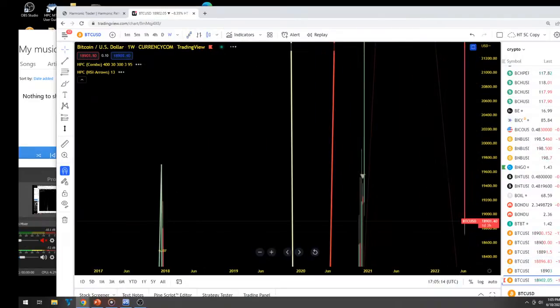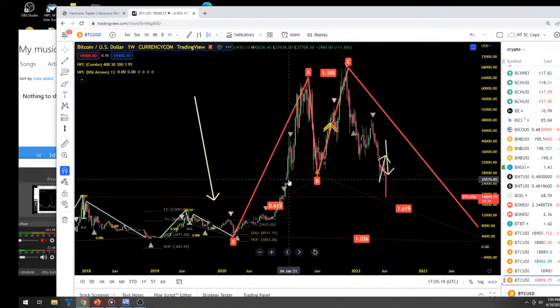Let's go to regular candles, set it up. There you go. Just cracked under 19,000, trading 18,908. Where do we go from here, folks? Where do we go from here? 886, inevitable. One second, one second.